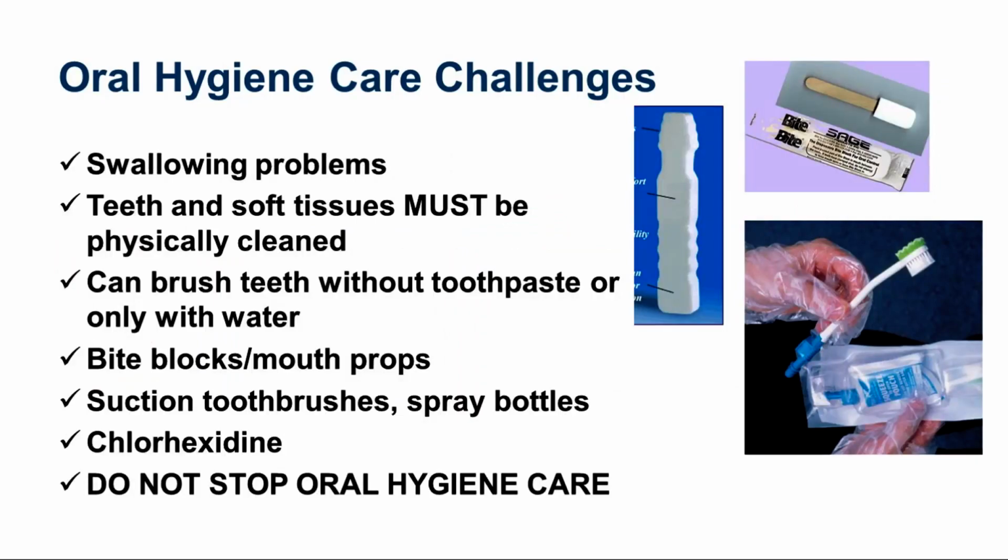When people start presenting with swallowing problems, it is essential to continue oral hygiene care and to keep the teeth and soft tissues clean. Keeping the mouth clean is very important in preventing aspiration pneumonia. You can brush the teeth without toothpaste or only with water.